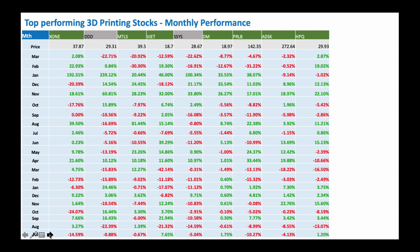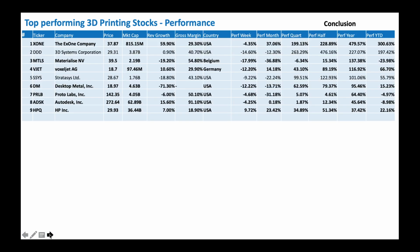With that, let's look at weekly, monthly, quarterly type performance here. XONE, nice yearly performance, as you can see here, 479, and they've been doing very well on a half year, quarterly, monthly. This week they came down with all the stocks. So that's why if you see here on a performance basis, this clearly is a good company, and even though it's a lower market cap.